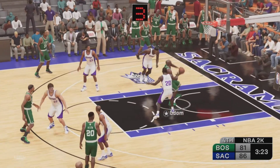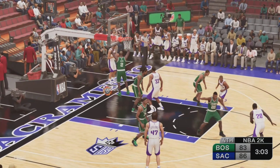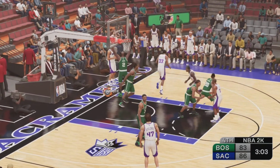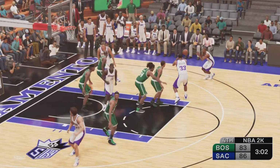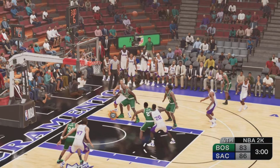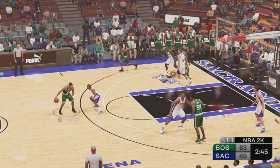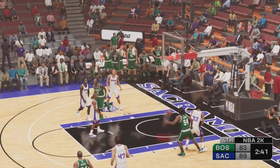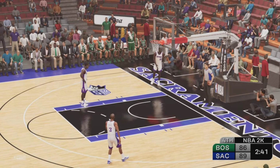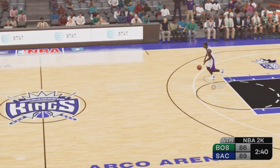Sacramento with the lead. Lamar Odom with the dunk. 3-point game. I think that's Chris Crawford with the ball. He's going to pass it to Magloire to Chris Paul for 3. Yes! 6-point game. Let's see if the Celtics can come back in this one. The Truth makes that 3. 89-86. 2:41 left to go.